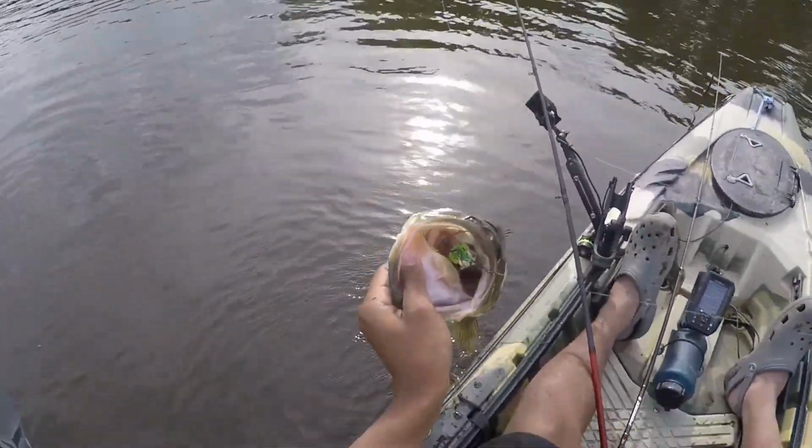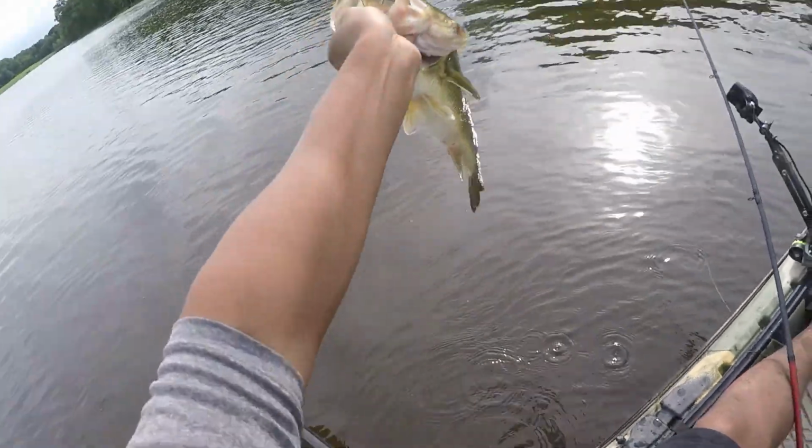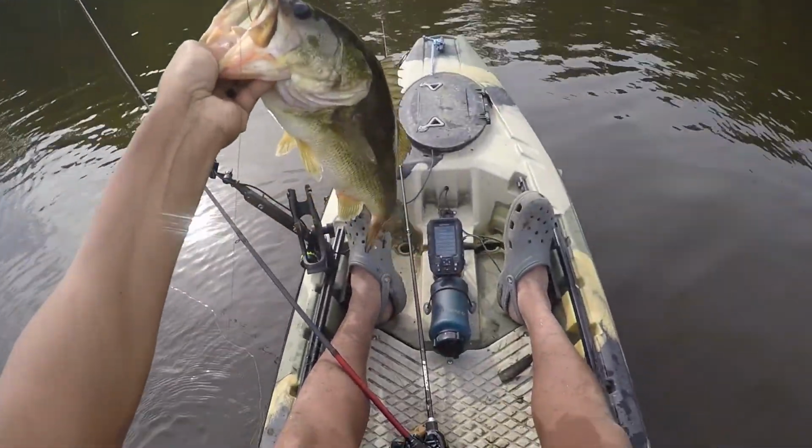These fish are gonna be feeding up, but I'm not saying you just throw anything. Don't put random baits together, but try to stick with your bread and butters. If you're a jig guy, by all means, flip every single tree you see. These fish are going to be feeding up during this time period.